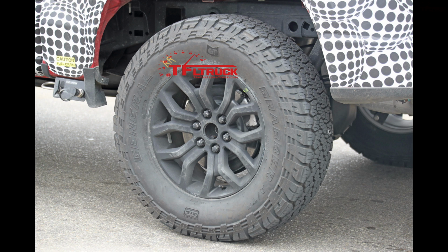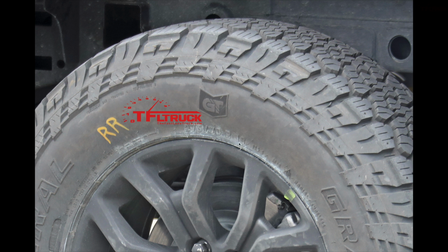Tires on this prototype, this is General Grabbers. And I'm not able to make out everything about the sizing. I think it's a 275/70. Not sure why they're using the Grabber all-terrain tire. This looks like a new generation of that tire to me. They also have other choices. They can use Goodyear Wrangler Territory tires that are available on some of the other trucks and also SUVs that they're planning. Obviously, they have many choices, but it appears that they're testing this General Grabber tire right here. Oh, here it is, 275/70 R18, so 18-inch wheel, and a pretty sizable tire too.